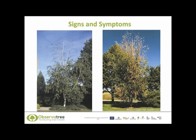But there are some telltale signs and symptoms that we can look out for that can indicate the presence of the bronze birch borer. And here on this slide, we have the symptoms that you might see on a whole tree scale. Foliage and twig death usually occurs from the top down, and you can see that here in these two photos. The first thing you will notice with a bronze birch borer infestation then is yellow, sparse, stunted foliage in the upper crown, and this progresses to twig and then branch dieback.